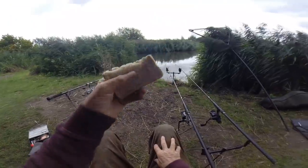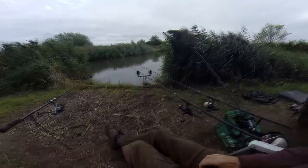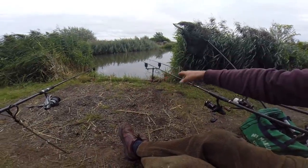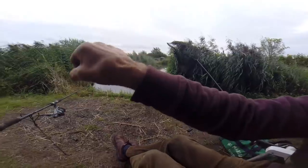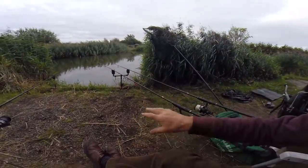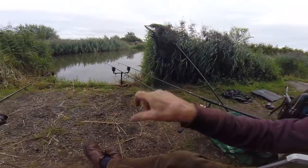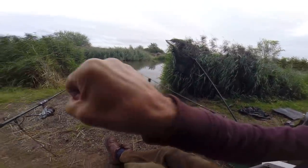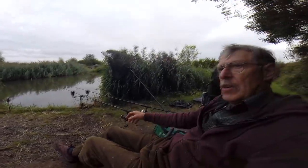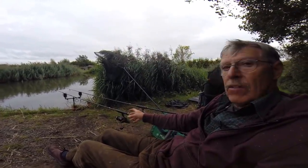Right, enjoy. The other thing is where you sit. You can see where I'm sitting here. If you sit too far down here and you get a drop back bite, when you go to strike, you're just pulling up the slack. Does that make sense? Whereas this way, I'm balanced between a fish pulling that way, I can pull into it, but also a drop back, I can strike back here and still take up that slack. So it's quite important, actually, the distance you sit from a rod.